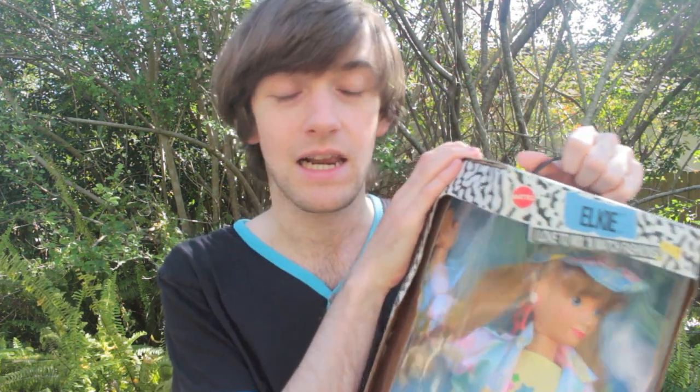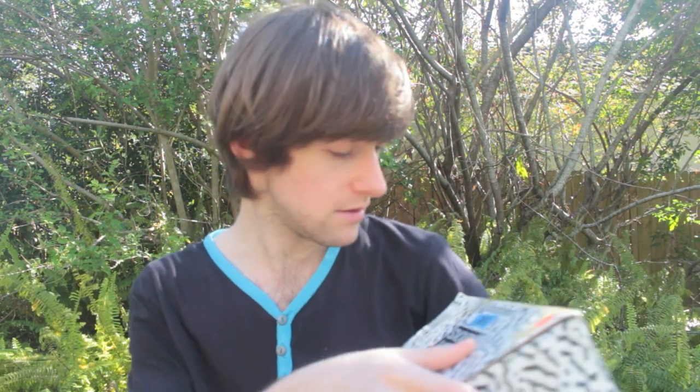So Hot Looks was a doll line that was short-lived in the late 80s. So this doll is copyrighted 1986 Mattel. Doll and costume made in China, accessories made in Hong Kong. So yeah, this doll line was around for about 2 years. I believe the second release was only available in Canada because it didn't do so well the first time around.